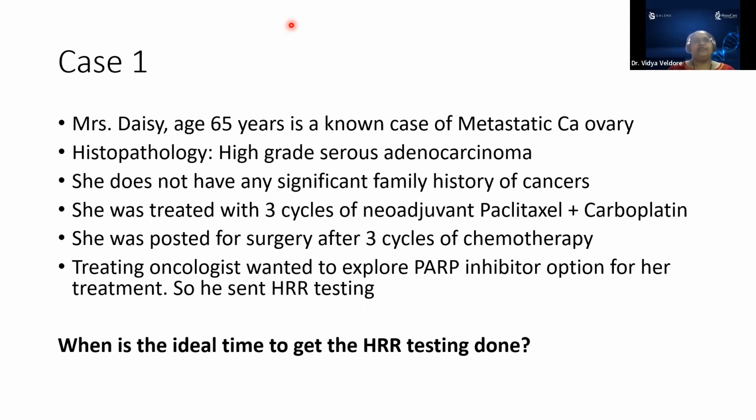Okay. And there is one small note. Being a scientist from the laboratory side, I just wanted to add one note here, sir, for the interest of all of us in this learning. Due to the neoadjuvant chemotherapy, most of the tissue gets necrotized, and then the DNA quality is not so good post neoadjuvant treatment when the surgery is done.